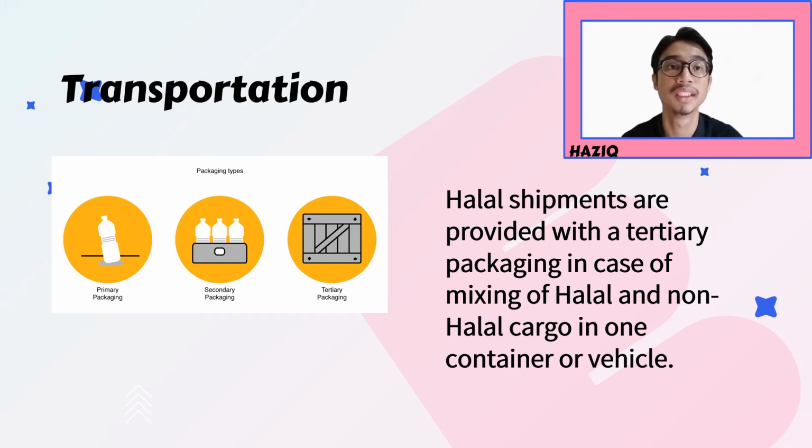This type of packaging also provides supplementary protection to help maintain the integrity of the primary packaging, and it can serve as a shipping container for small shipment. Lastly, tertiary packaging, often also referred to as bulk or transit packaging. This type of packaging is used to group larger quantity, for example used in halal shipment.